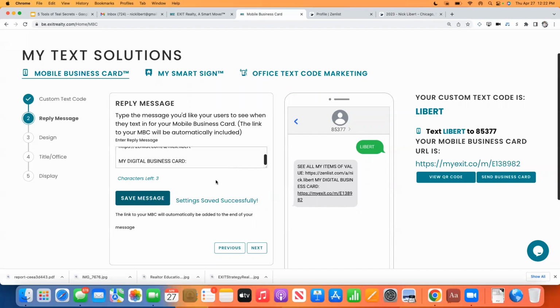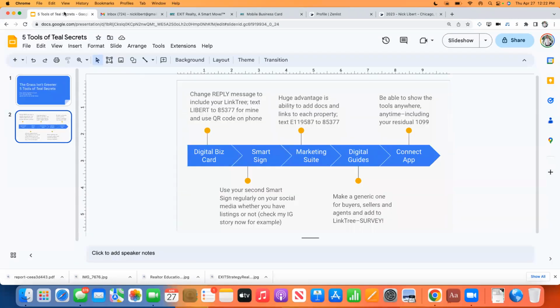And if you want an example of how that should look, just text Libert to 85377 and it will go directly to all my items of value. The same way it should look for you. So you're done. We're not going to mess with anything else in the mobile business card. So guys, 1 out of 5 things are done. Everybody good?